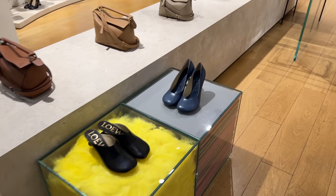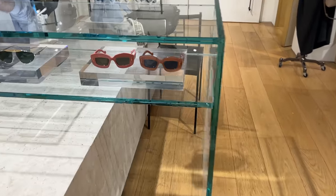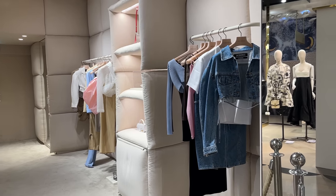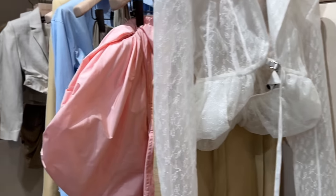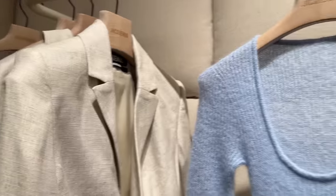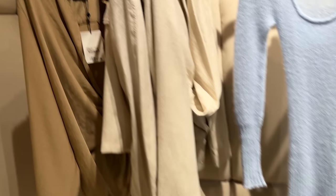Touch of Loewe, these beautiful autumnal Puzzle bags, Bvlgari, and then their famous sunglasses. Here is the Jacquemus ready to wear, and look at this piece. This is so pretty. I love this cropped blazer over here in the linen. Beautiful. This dress with the slit detail, this would look so great with somebody walking in the street with the slit. Their classic dress, what they really became popular for.